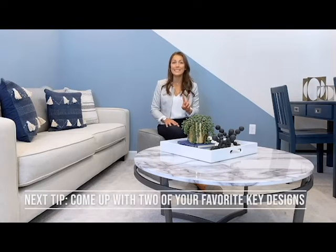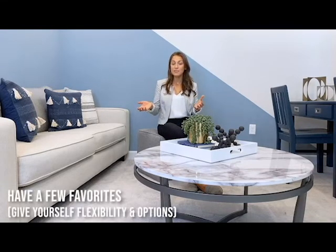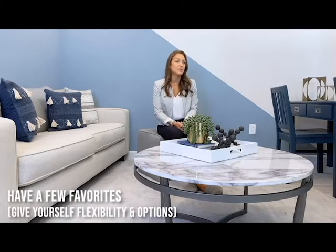I always recommend to clients that you come up with 2 key designs, 2 of your absolute favorites. And there's a really good reason for this. You might start shopping and then you fall in love with a piece and it's too big for the design that you specified, or maybe something's out of stock or not coming in for another 3 years because furniture can take some time. So that being said, have a few favorites. That way, if you do see something you fall in love with, it can easily fit into one of your 2 favorite designs.